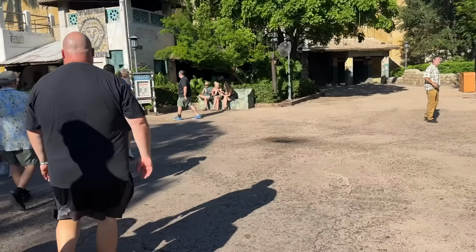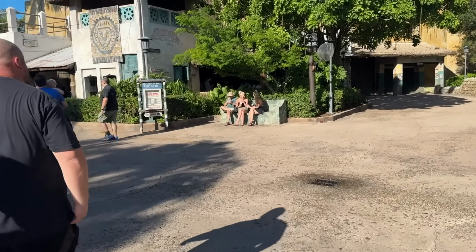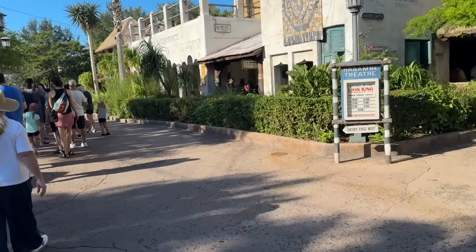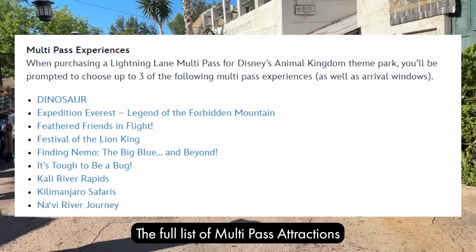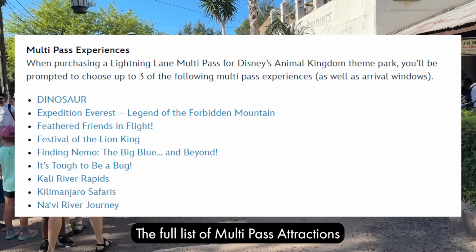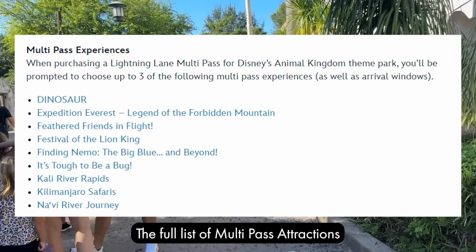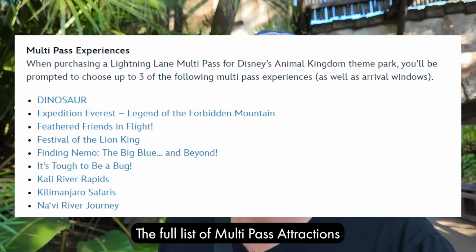Now, for the purposes of today, we are not doing any shows or meet and greets, because you can grab Lightning Lanes for certain shows and specific meet and greets. But for now, we are just doing Lightning Lane Multi Pass riding today. But for the purposes of learning, let me show you how to modify if you want to modify.